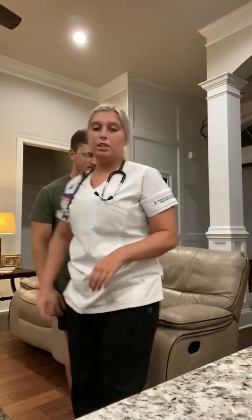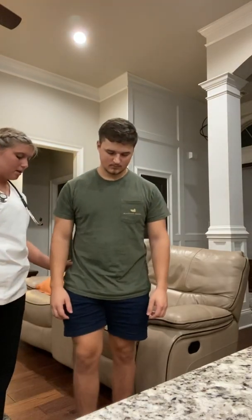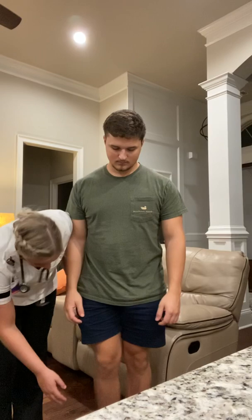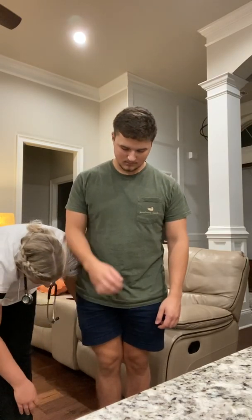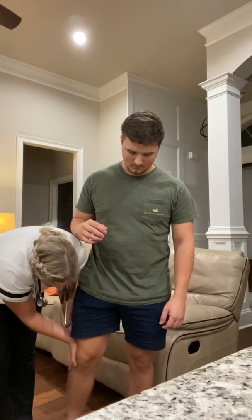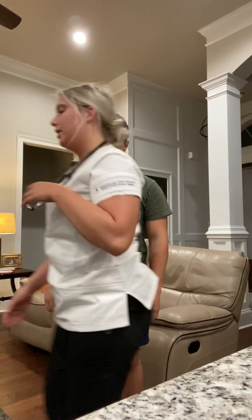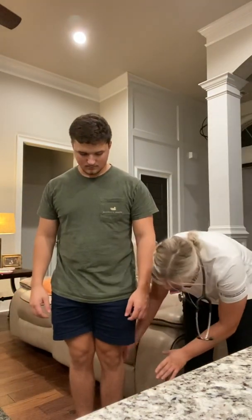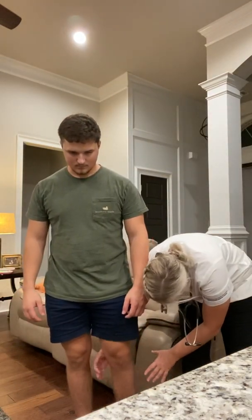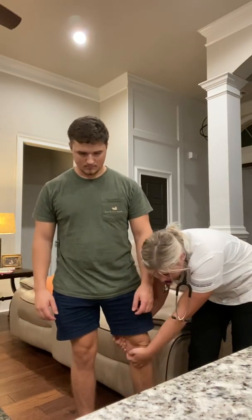Okay, and I'm going to go ahead and do passive range of motion to his hips. So, okay, put your feet together. Okay, and abduct. Okay, and then resistance with abduct. And then abduct, resistance. Okay. I'm gonna go ahead and do the same thing on the other side. Okay, abduct. Okay, resistance. And then abduct. Okay, resistance.